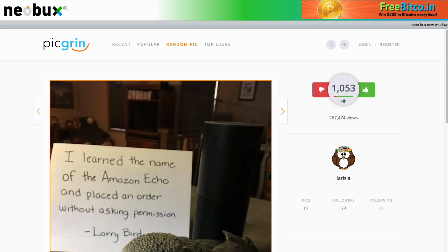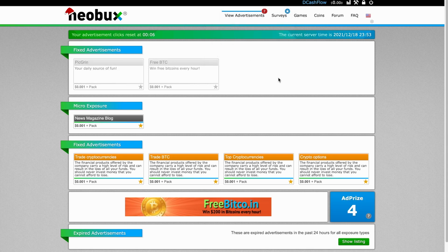Now imagine just clicking red dots and getting paid. That's what happens, and you just keep doing this until you make how much money you want to make for that day. So I'm clicking on all these red dots. I'm making money right now over and over again. That's what you can do.